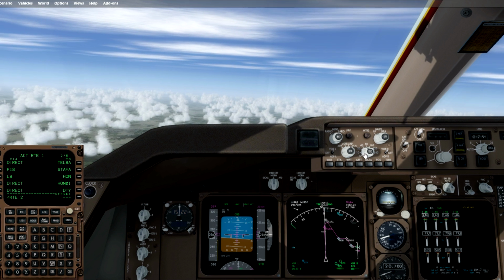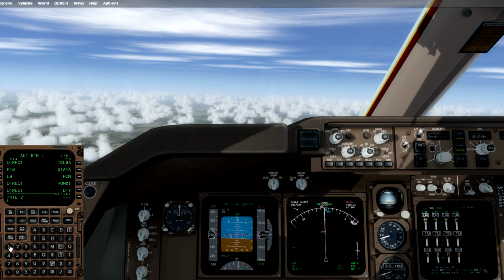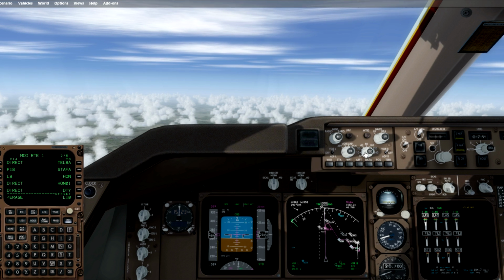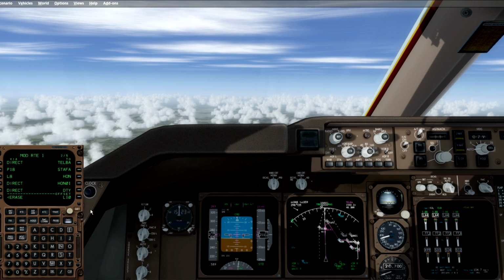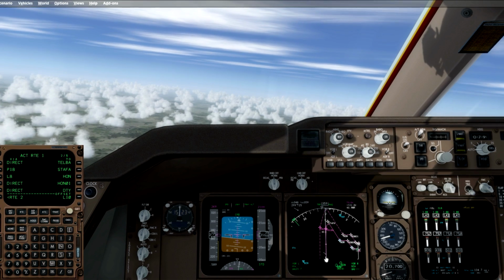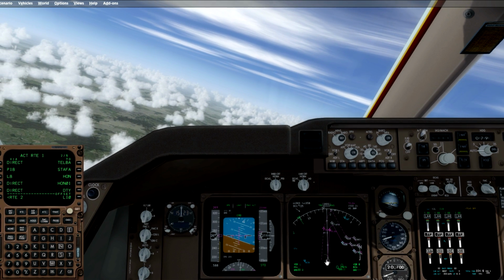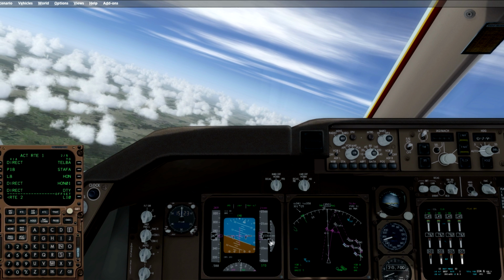So in order to do an offset, let's increase our range here. Let's say we want to offset 10 miles to the left, we will go left 10, pop it in there, and you can see it's populated this route with a 10 miles offset to the left all the way. And so if we execute that, you can see our new route, and the aircraft is going to turn to intercept that new route. Now one of the things you'll notice is it keeps the original route in the solid magenta, and it puts the new offset in the dotted dashed magenta, which is absolutely fine.